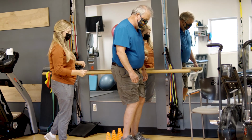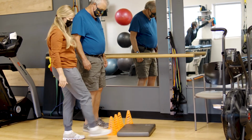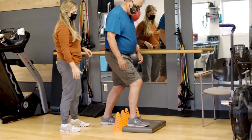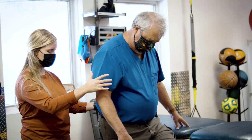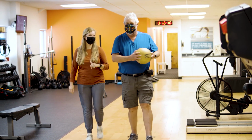I have a patient currently who had a leg fracture, and didn't think that he was going to ever get back to the activities he enjoyed doing. He was told that he wouldn't. He was told that it would never be the same. And he was very religious about his home exercise program. He worked on it all the time. He was consistent. He didn't overwork to where he was in pain, but he was very consistent with it.